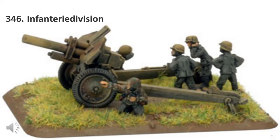If we look at the 346th Infantry Division, this was also armed with ex-Soviet 7.62 centimetre FK 288 ZIS-3 guns, the 122mm M1938 howitzers, and ex-French 10.5 centimetre howitzers.